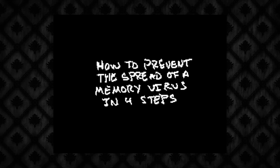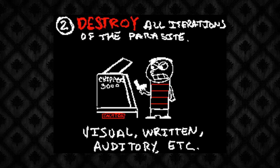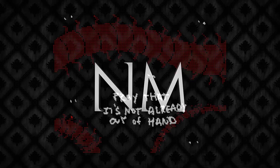How to prevent the spread of a memory virus in 4 steps. 1. Isolate the source of the virus. Keep it away from prying eyes. 2. Destroy all iterations of the parasite, visual, written, auditory, etc. 3. Inform potential hosts of their level of risk. 4. Pray that it's not already out of hand.